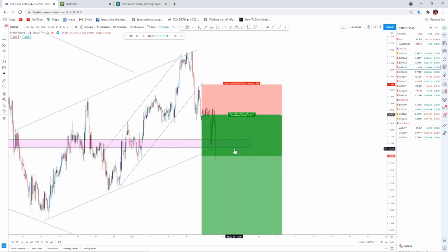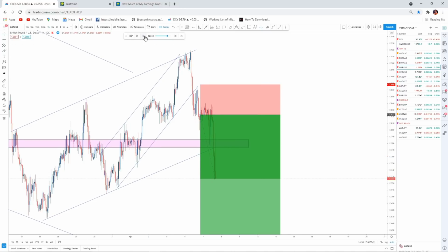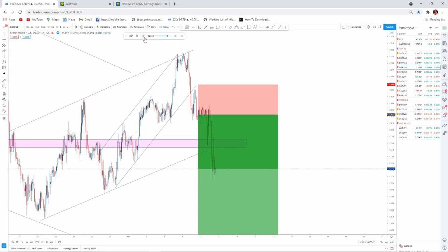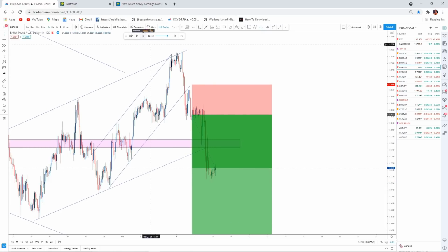But what did I do? I waited, right? As I waited, the market kept on pushing till it went back up. And I looked at how it was going to move next. And then now, this was again another correction for me.